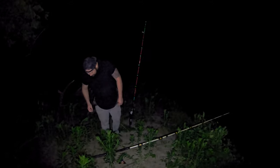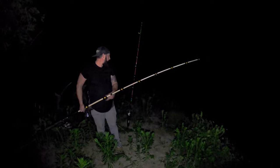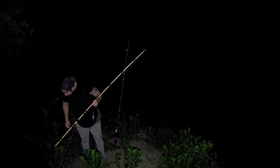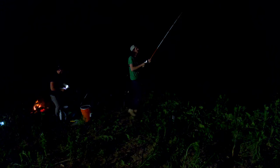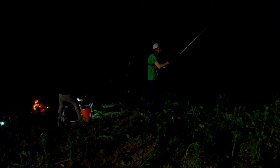He didn't have that in there more than 5 minutes before we started getting little tugs on it. You got a what it got on there? Live bluegill? Yeah, actually. There he goes again. Dude, it's on. Oh, nope. The one that got away.